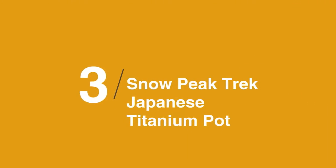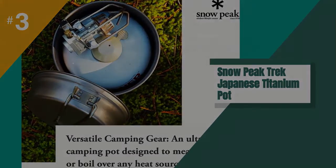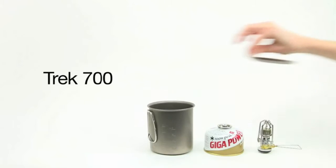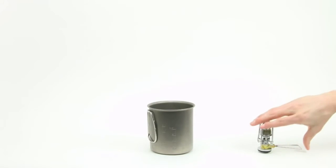The third product on our list is the Snow Peak Trek Japanese Titanium Pot. It's unbelievable how lightweight this set is. With only 0.75 pounds extra in your pack, you get 2 pots and 2 lids that double as fry pans and plates. If you're an ultralight hiker that doesn't want to eat trail mix for a week, this is your set.